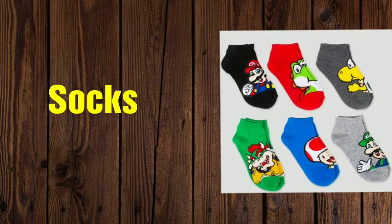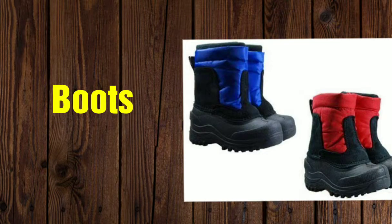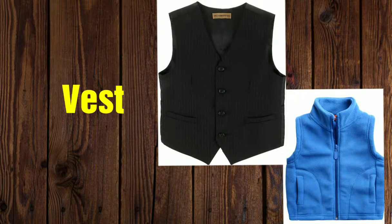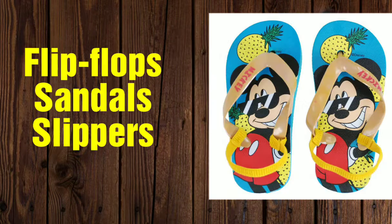Socks. What are these? These are socks you put on your foot. Next is Hawaiian shirt. It is used when we go to the beach or any sunny area. So what is it? Boots. What are these? These are boots. Next we have vest. Vest is a kind of jacket, a half, no sleeve jacket. Jumpers. Jumpers are also used in winter time.